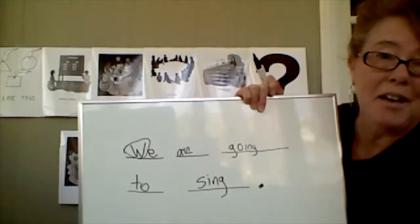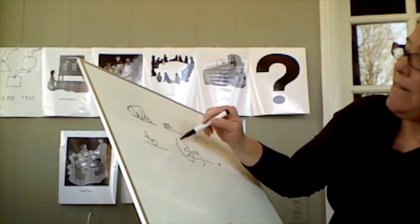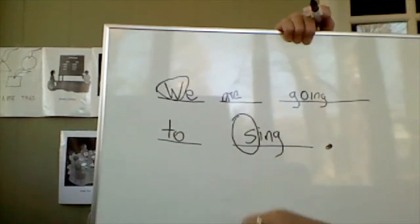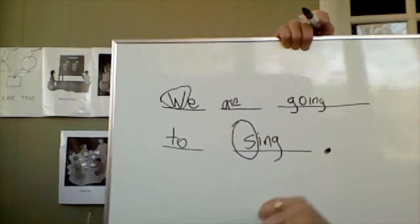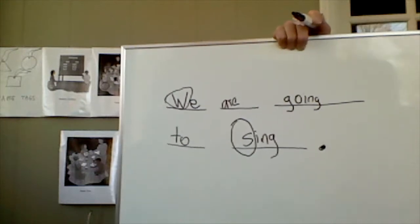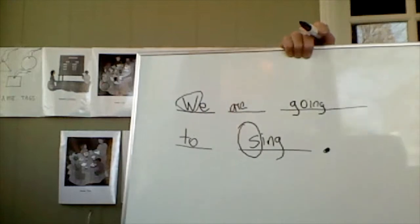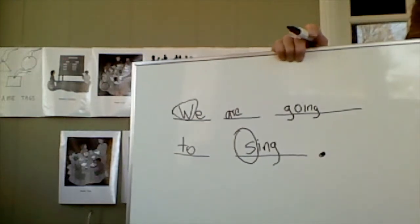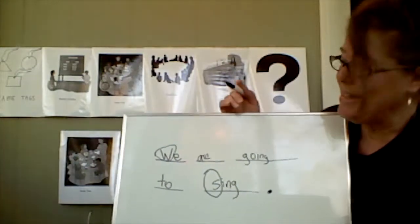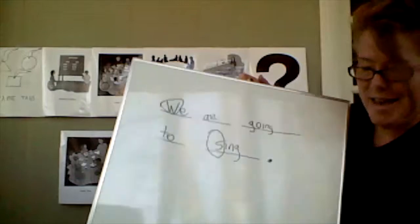Now I want you to look at another letter here too, because we're going to work on this one today. That letter right there, this one, it's called an S. Samantha, your name begins with the letter S. I think you're the only one. We're going to be working on making that letter S today for just a little bit, and you guys can keep practicing it, okay? So our message of the day today is, we are going to sing, okay?